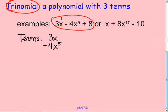Okay, Matt? Jack? What's the third term? 8. Okay. More vocabulary. Doing this is not terribly hard, but it's not that easy, but we'll see.